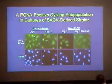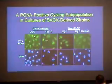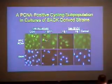What we find is that in the case of a non-SACK line, as I've shown you, this is only a small sample, but in general, the cells are PCNA negative. They're not proliferating when they're under the most induced differentiating condition. This is a control leaving out our primary antibody, showing that we get some signal from the secondary antibody. The non-SACK lines do show some PCNA-specific signal, but it doesn't have the characteristic nuclear intensity.